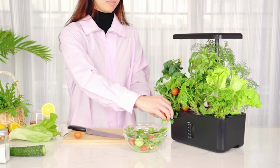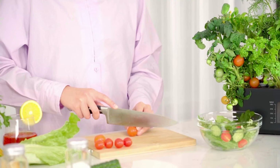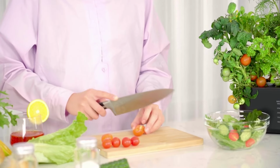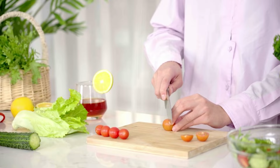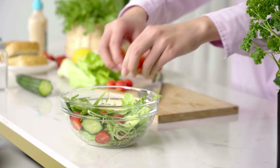And there you have it, folks, the top 6 kitchen gadgets that are guaranteed to revolutionize your cooking experience. So what are you waiting for? Get your hands on these must-have products today and take your kitchen game to the next level.